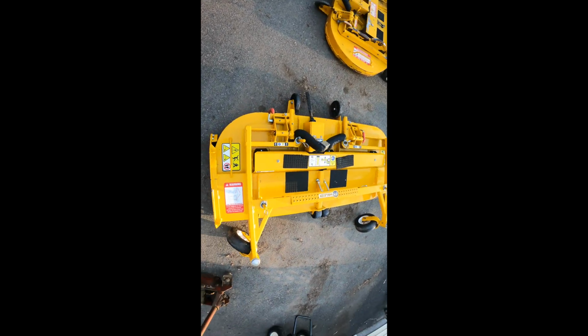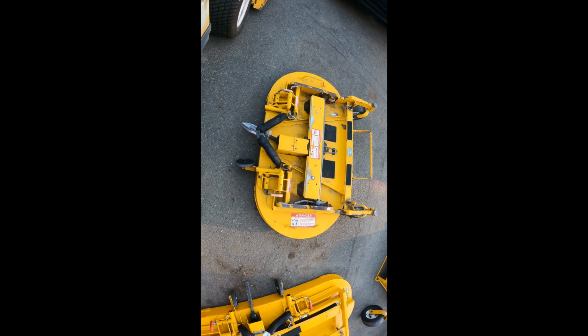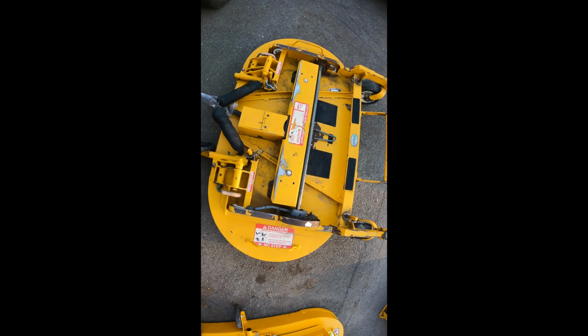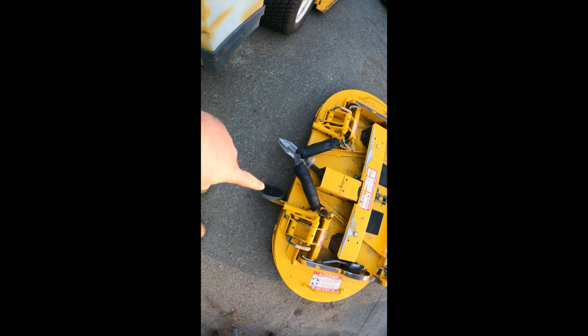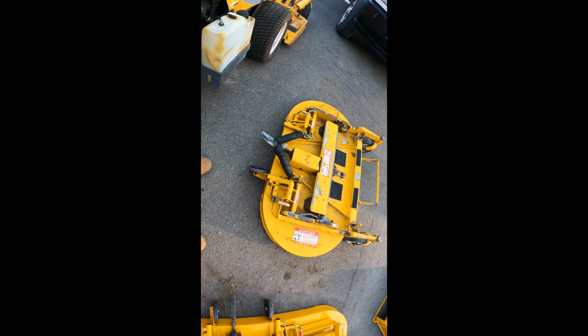So I picked up this one here. And then I picked up this one from him as well. This is a 48-inch Mulch deck. It's got the quick height adjuster kit on it, which happens to need some work. And it's also missing a rear wheel. No problem there. If I was going to keep that, I'd fix that as well.